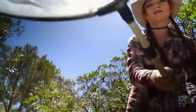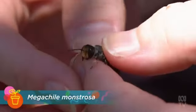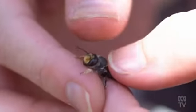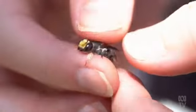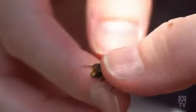This is a male Megachile monstrosa, and it's monstrously big. The females are even bigger. The thing about some Megachile males is they have expanded foretarsi. This is essentially big forearms. And the reason why they have these is they cover the female's eyes while they're having sex.